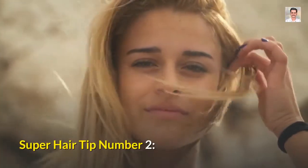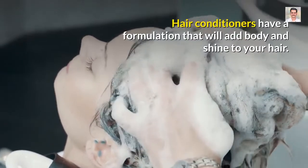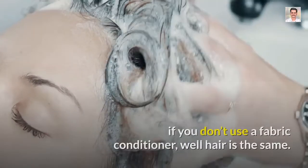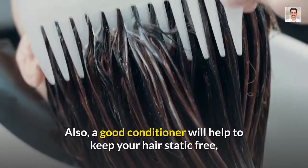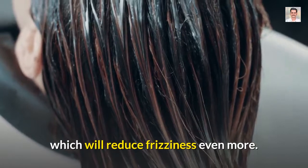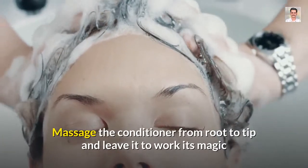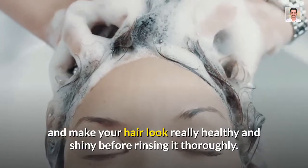Super hair tip number 2. Condition deeply. Hair conditioners have a formulation that will add body and shine to your hair. You know how uncomfortable and scratchy clothes are if you don't use a fabric conditioner. Well, hair is the same. Also, a good conditioner will help to keep your hair static-free, which will reduce frizziness even more. Massage the conditioner from root to tip and leave it to work its magic and make your hair look really healthy and shiny before rinsing it thoroughly.